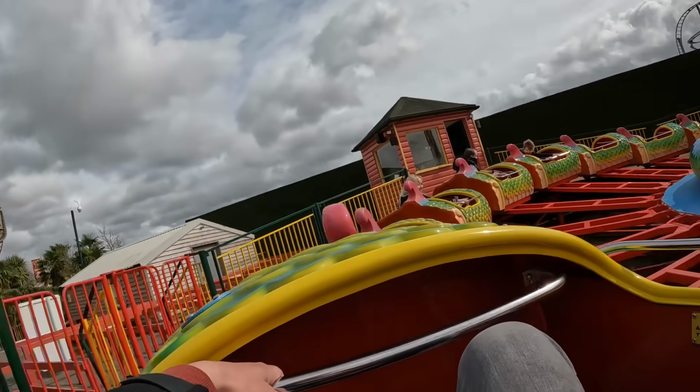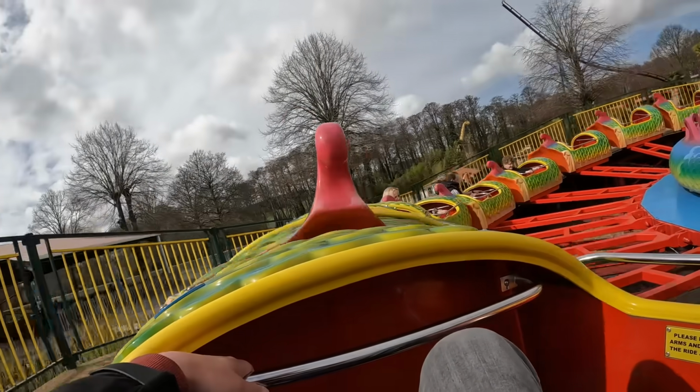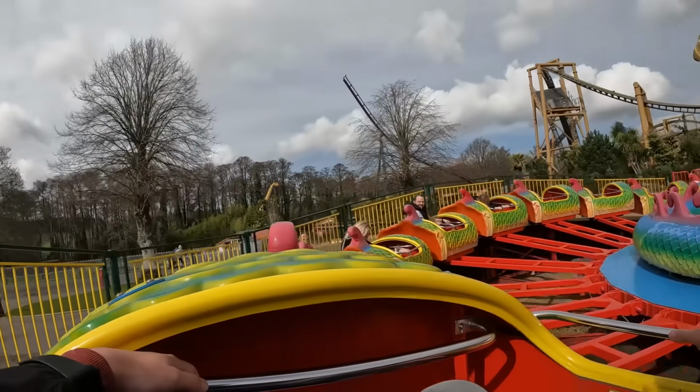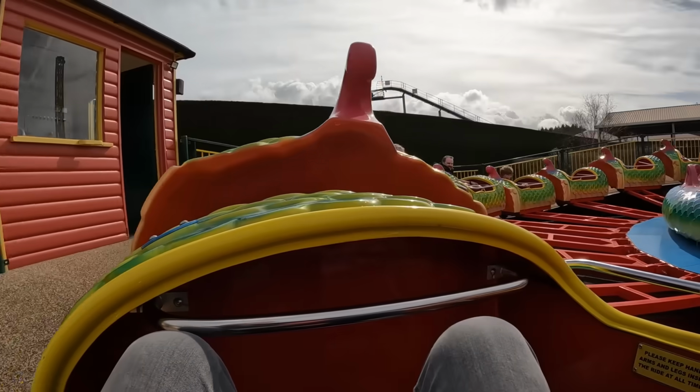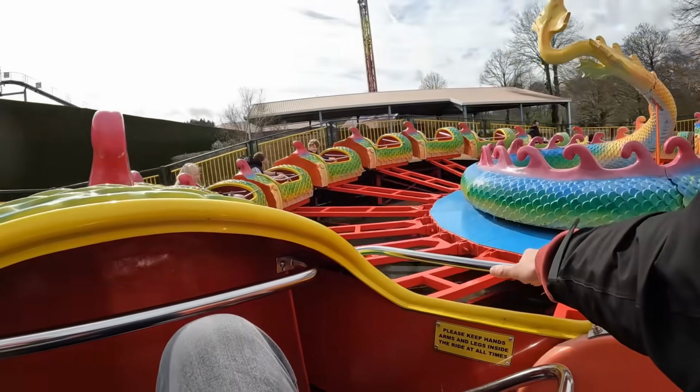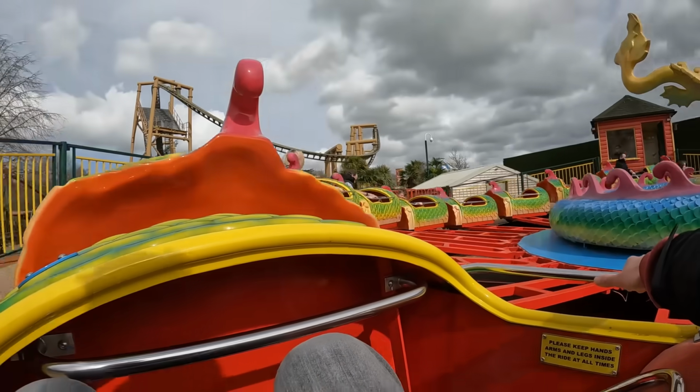That's about a minute of going forwards and we're going backwards now. It's not the most comfortable, but it is a classic and it's so well looked after. You'd think it was a brand new ride. Look, all the paintwork on here looks amazing. Yeah, it looks amazing, the presentation here, beautiful.